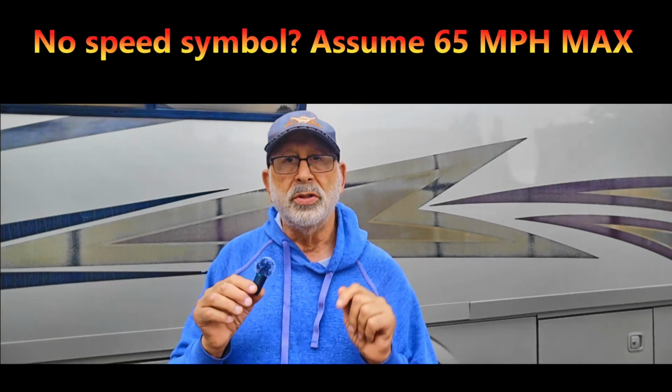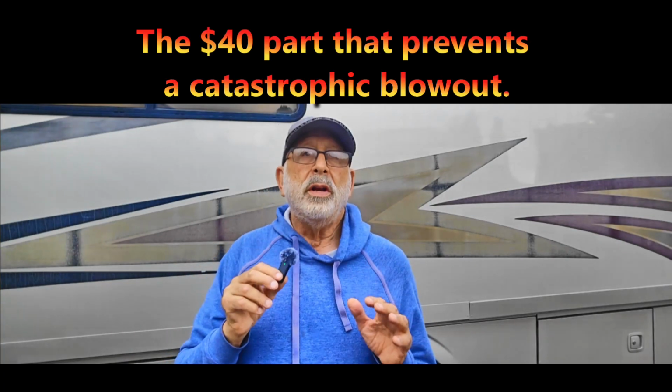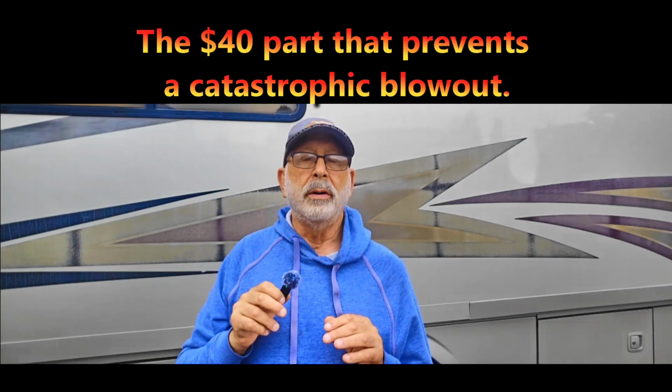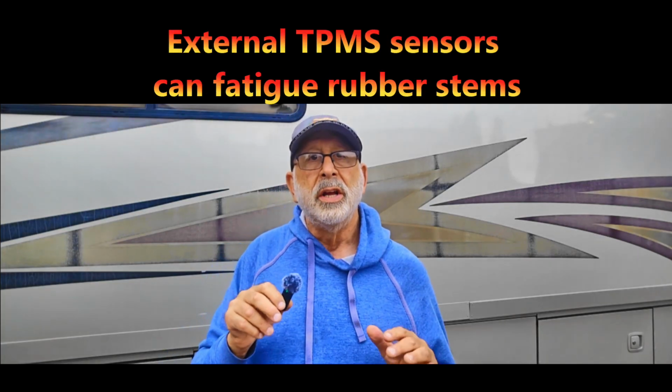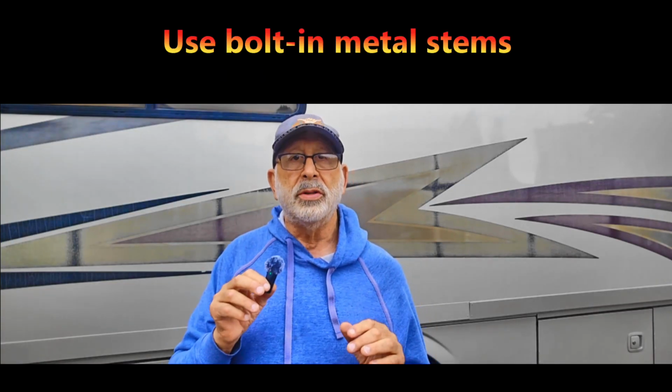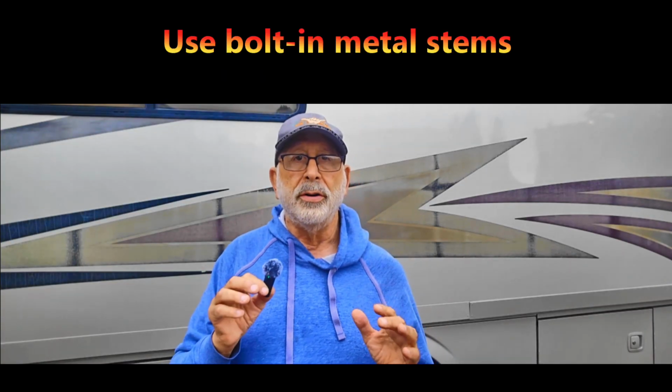Many ST tires are engineered around 65 miles an hour unless the sidewall clearly shows a higher symbol. So if there's no marking, assume 65 miles an hour. Your $40 valve stem could be the difference between a warning and a blowout. External TPMS sensors can fatigue rubber stems, so use bolt-in metal stems, especially on higher pressure tires.